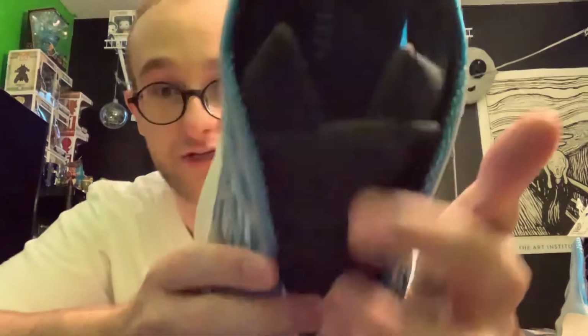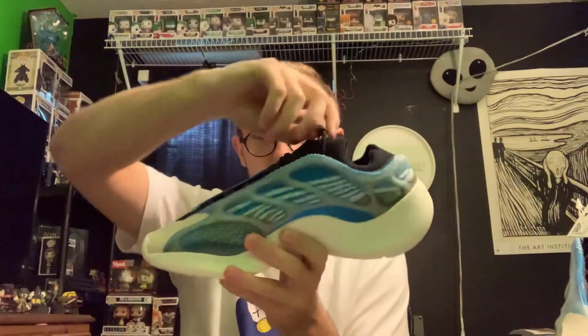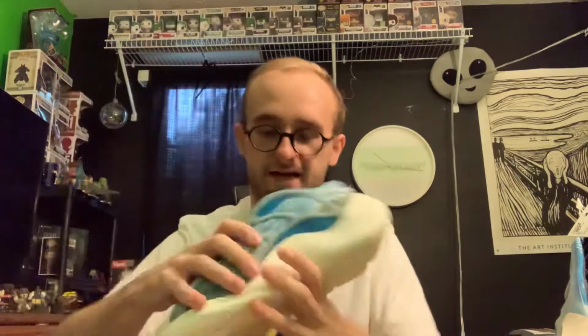I don't even know where I was going. But yeah, the major difference with this one compared to the Azaels and the Alvas is this one actually has an infinity loop on it. So as you can see, there's no separate loop or laces. So what you do is you just pull this, kind of like the Jordan 34s, I think is what they were, and you pull it and it tightens around your foot.